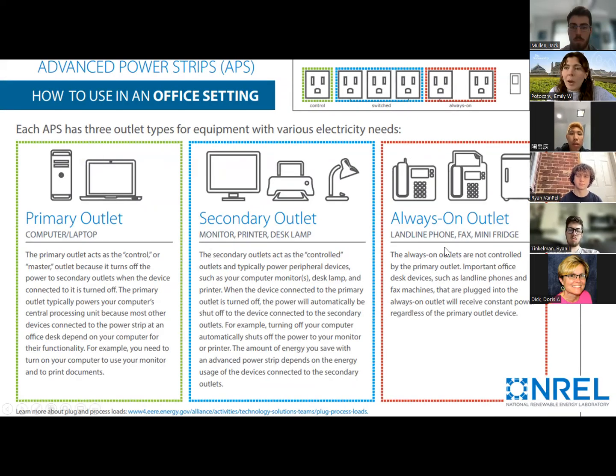And just for a little bit more about how they work. So an always on outlet, these ones are programmed to always be on and are best for devices that you need to have 24-hour service to. So refrigerators, any phone lines that take messages outside of business hours, or anything like that, or if they're plugged into like your Wi-Fi or something like that.